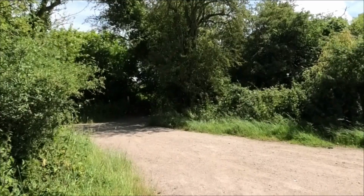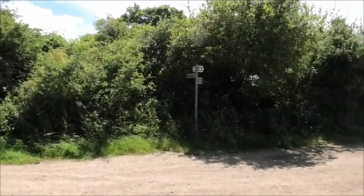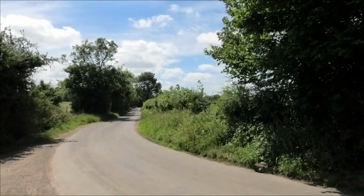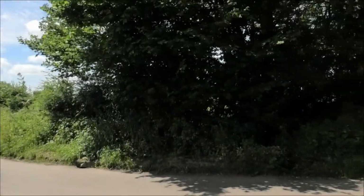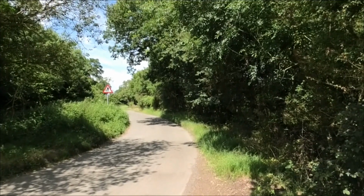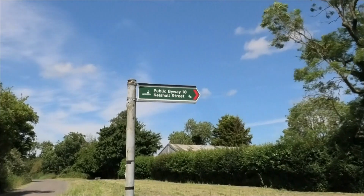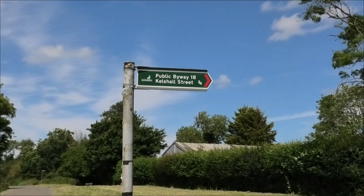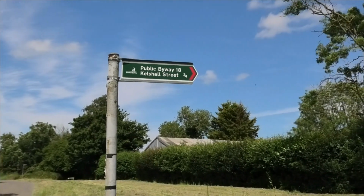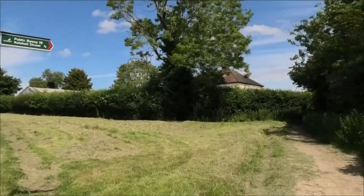Okay, coming out of Park Lane for the first time, because we will be back in there shortly. That will be my onward journey for lunch at Sandon Church. However, continuation of the track is on ahead here. So by a property known as Woodcoats, take this public byway 18 to Kelshall Street on my right.